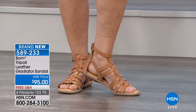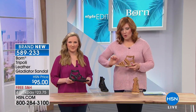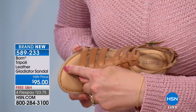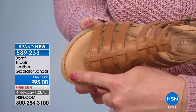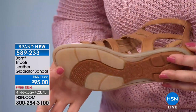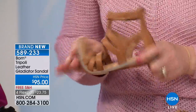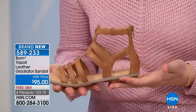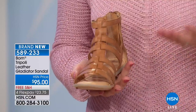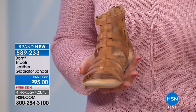And I want to show you here, because not only are these all hand-stitched, I think it's really evident. Can you see how the top of the shoe, that's that hand construction, is all stitched to the bottom? So that means you get more flexibility, you get comfort, and you get a sandal that's going to last season after season. So this is investment shopping today.